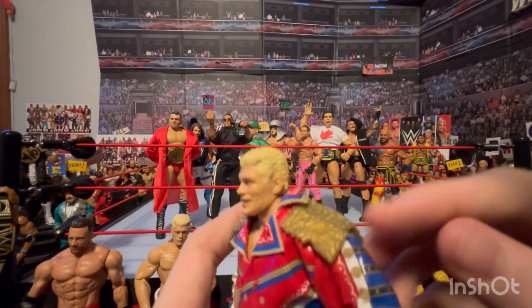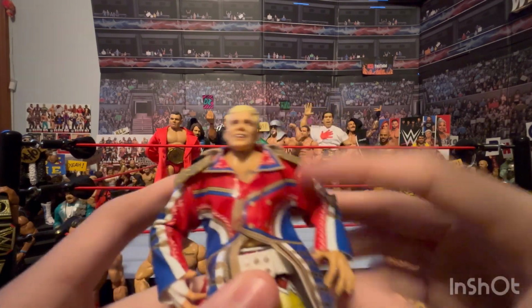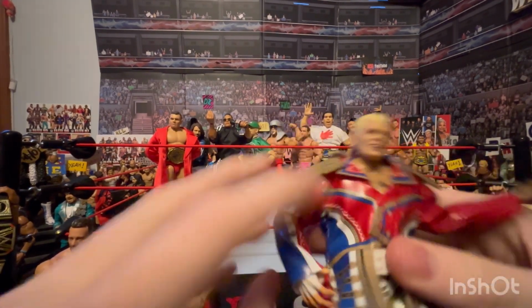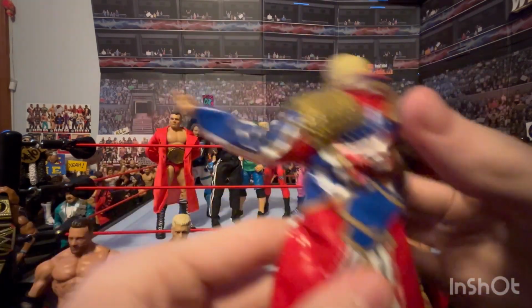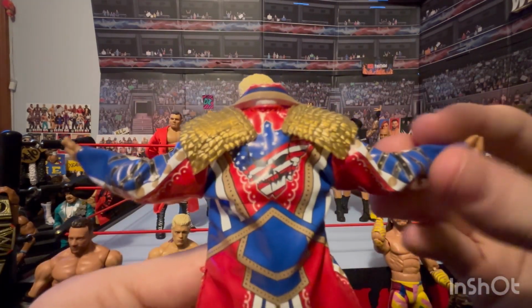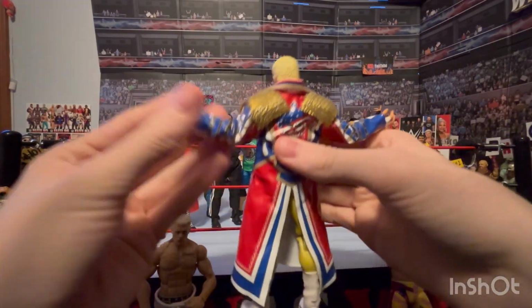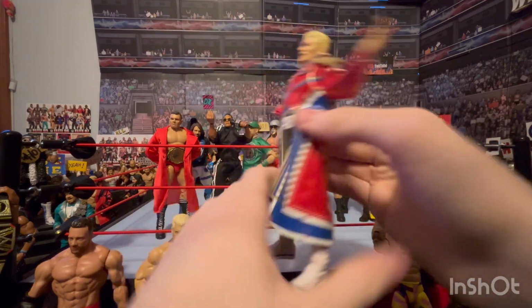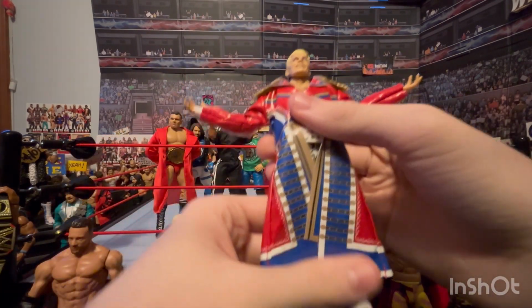You got the hard plastic chain pieces, like chainmail pieces, but in the gold. This jacket I feel like looks awesome. You can see all the detail and everything on the back. There it is, the American Nightmare logo. I mean, you can't get better than this. I can't wait for his next Ultimate Edition figure to come out in 2024. Who knows, maybe they'll take the cake for 2024's figure of the year. This figure is so awesome.